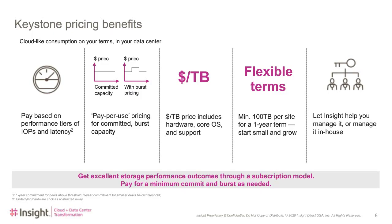So Keystone pricing benefits is what we talked about in the previous slides, right? You pay based on performance tiers, and we'll cover those performance tiers. They're very similar to what you would see in the public clouds. So it's based on whether you want extreme performance or lower performance but more capacity for the same dollar. The other thing that you end up getting is a pay-per-use model, where you have a base committed capacity, but you also have a burst pricing. So as your workloads flex up, you pay for that extra burst. But then as it goes down, you stop paying for that extra burst.